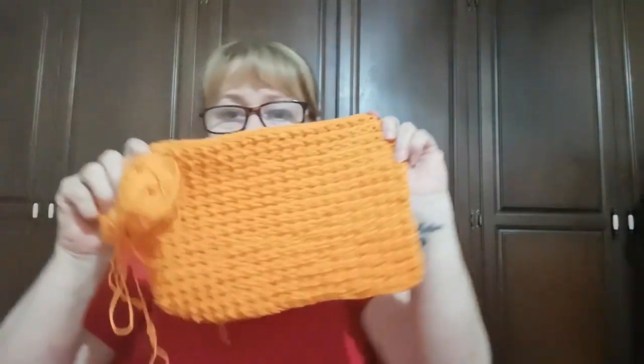started the second one, and hopefully I'll get a third one, but I think I'm going to have to buy a 5th ball of yarn because it does take about 1.5 balls, 50-gram balls. But I do really like that pattern.